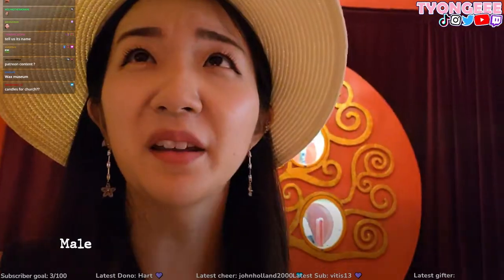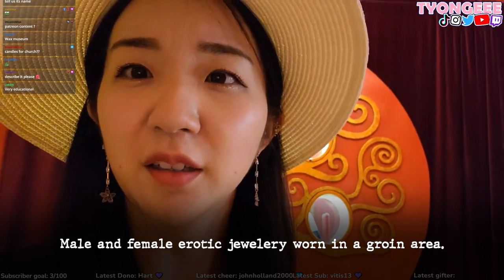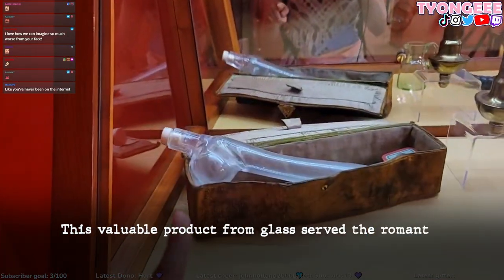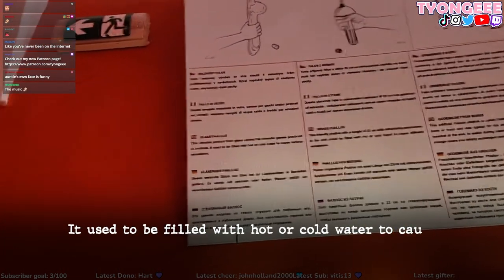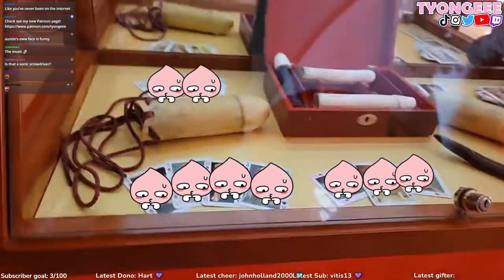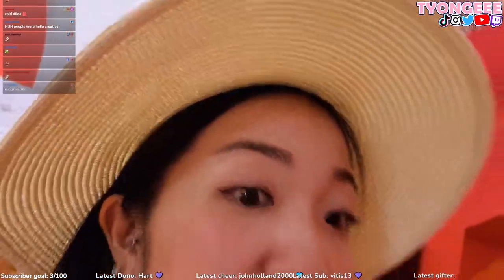Ew. Male and female erotic jewelry worn in a growing area. I'll take a picture and post it on Patreon. This valuable product from glass served in romantic games practiced in brothels. It used to be filled with hot or cold water to cause various sensations. Huh. Okay. Alright, these are... Oh, it's old style.